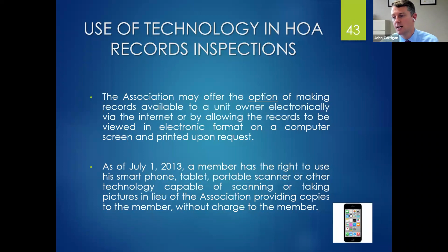because that could constitute a multitude of documents. And as of July 1st, members can use their smartphone scanners, whatever it may be, to take pictures. We cannot charge them for the cost of that.